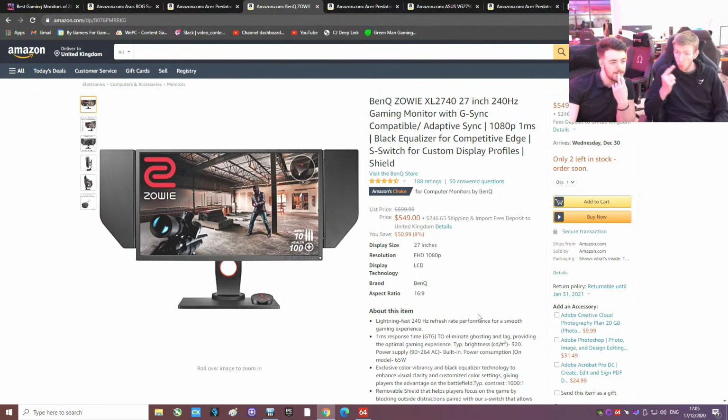240 Hertz. This has got a 1 ms response time. So again, if you are one of those people who spots the differences between 4 and 1, which is 3, by the way. That's the difference. That was quick math. Thank you. That was quick math.